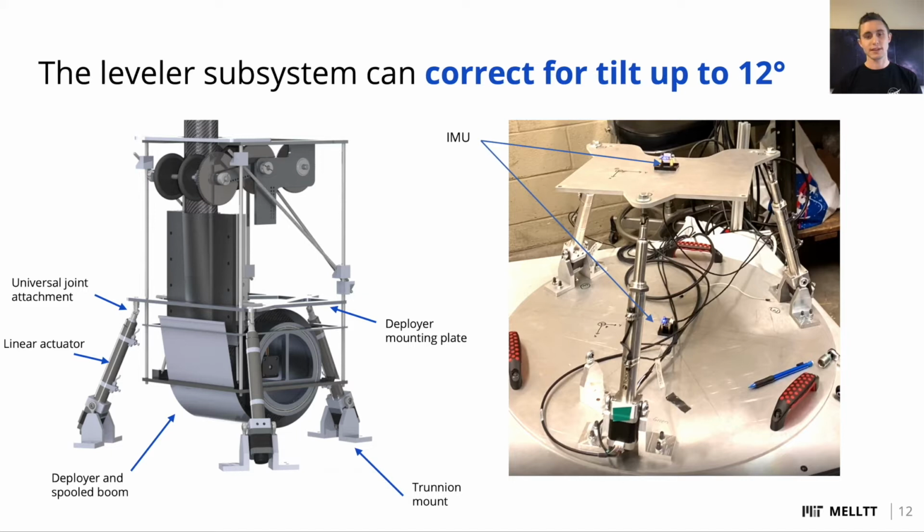It does this by first sensing the angle of the lander using the IMUs shown in the image on the right. These feed information to a control system that extends the three linear actuator legs that you see in the image on the left in such a way that the deployer mounting plate reorients to the proper position. The system is mounted to the lander using custom-built trunnion mounts, and the actuator legs are mounted to the deployer plate using universal joints.